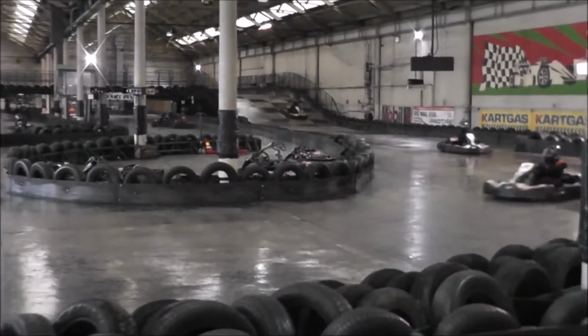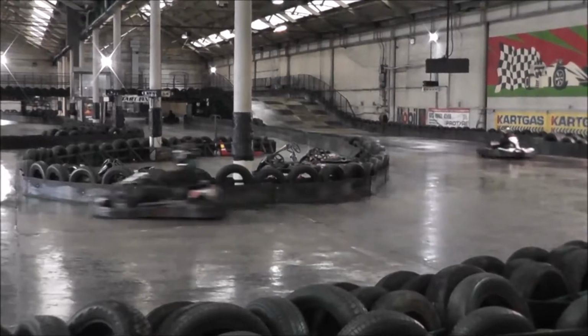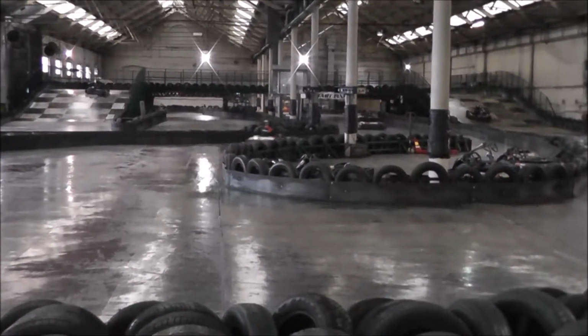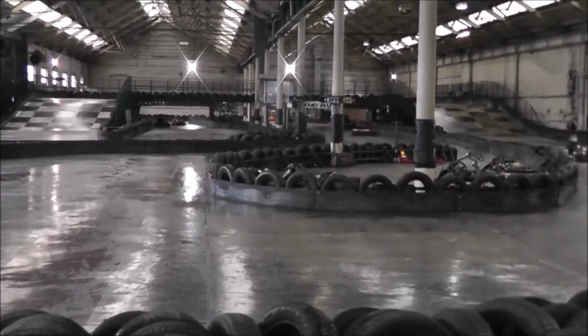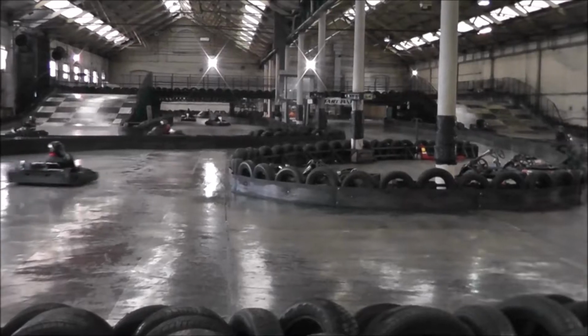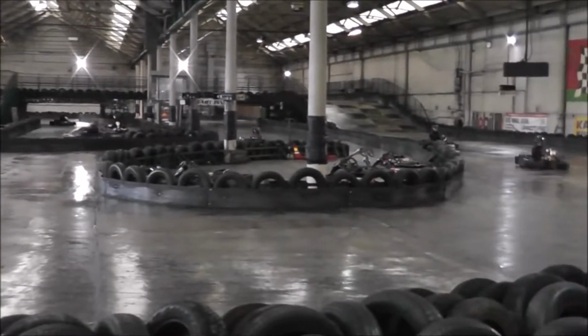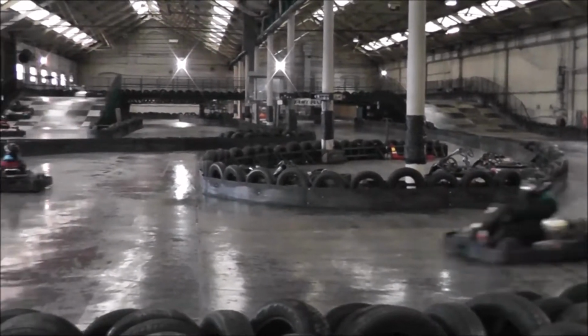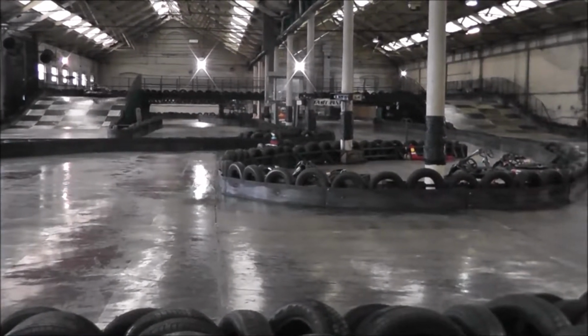Hello everyone, and welcome to Teamsport Eastleigh Part 2. Anyway, this of course is part 2 of the karting trip that took place a while ago for my cousin's birthday. And my cousin is actually in this race at the moment. She's Fencing Sausage. That's what she'll be known as in this race. That's not her real name, of course, but we'll call her that in this race.